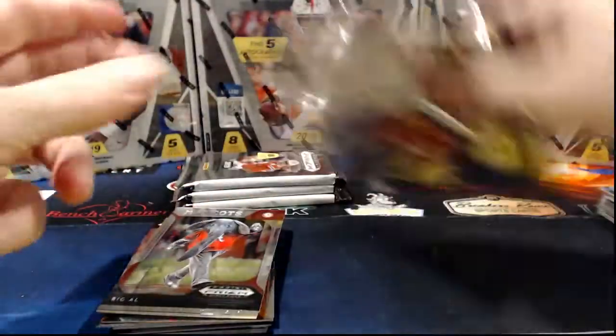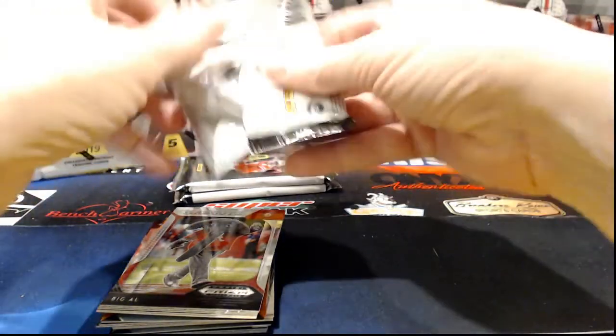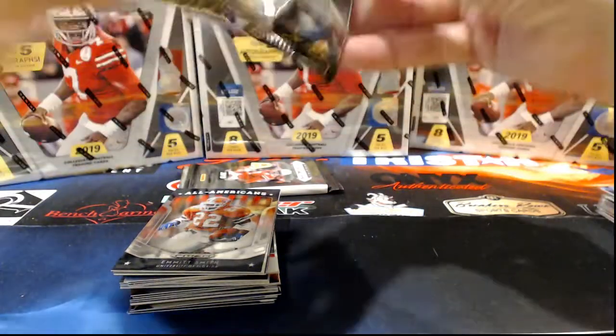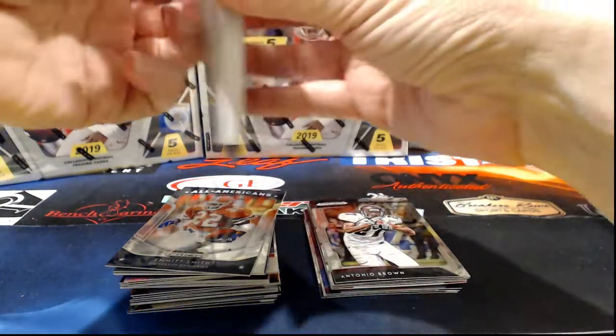Because it is an outstanding draft for edge rushers and defensive linemen and that sort of thing. But from an offensive standpoint, there's not as much hype around the early part of that class anyway.